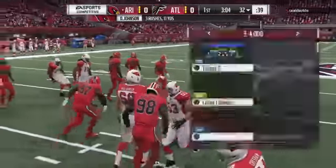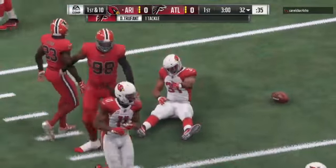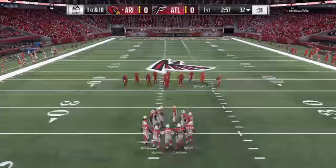The defense still held up. Calais Campbell went to Jacksonville. The defense was still 6th in the league. But offensively, we're not nearly the same team. Now the offense lining up 1st and 10.